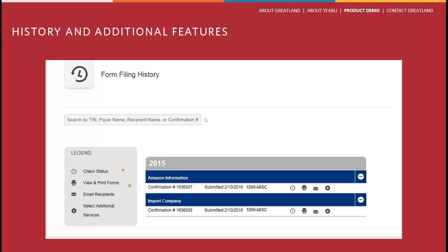View and print forms gives you access to print any copy of any of these forms at any time after the fact. Very useful for an employer who has an employee or a vendor request a second copy or a backup copy or a lost copy. Print that to your local printer and just hand it out. Same with email of recipient copies. After the fact, if they didn't get those copies emailed out or something happened, you can quickly enter an email, submit it. The person will receive it. They will have to access that link that you sent them. They will have to enter secure credentials, and they can download the form again themselves.